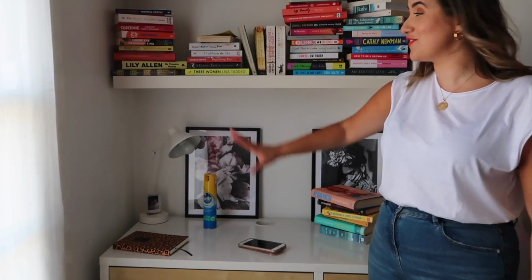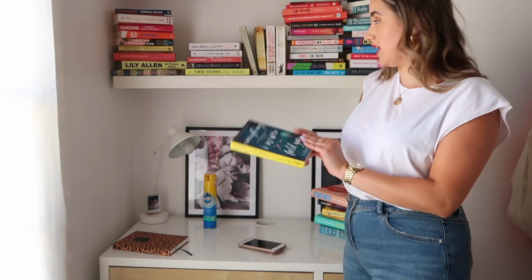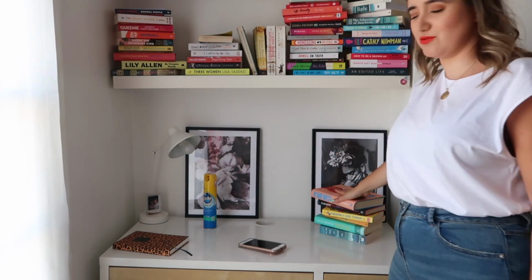Okay, so far these are the books that I have read. This is insane. This is what I've read this month. This is what I'm currently reading. I'm currently reading Everything I Never Told You. These are just other books I've read. This is what I haven't read, and this here is also what I haven't read.